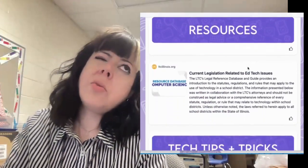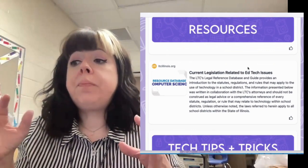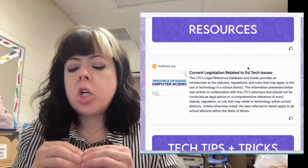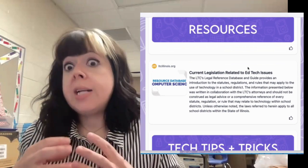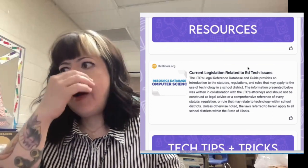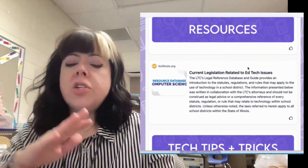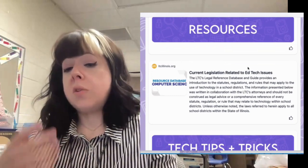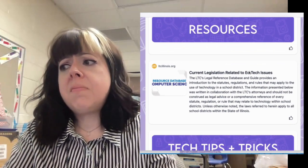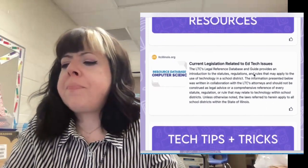Resources. Not only does LTC have PD, but LTC keeps a reference database related to current legislation that has to do with ed tech. This is very interesting because it's hard to stay on top of everything, but LTC has a running record for regulations and statutes that schools have to worry about concerning ed tech. It's an interesting read to be up on current legislation, current events, things for schools.